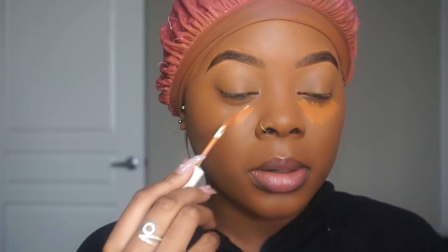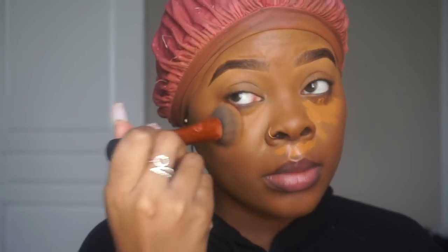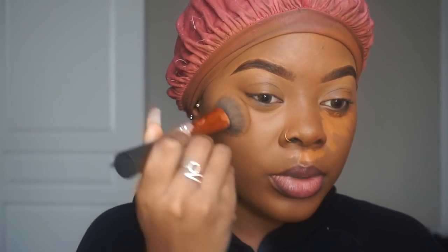So far I like the consistency of it. It is really thick. I like thick concealers, and because it's thick, I'm only going to apply a little bit because we don't want to overdo it. Lately I've been blending out my concealer with a brush, so here we are. I feel like it's blending out really easy. Like I said, it's thick. So far, so good. And I feel like it's drying down, but not too much, so that's cool.